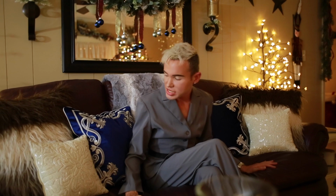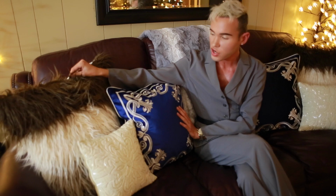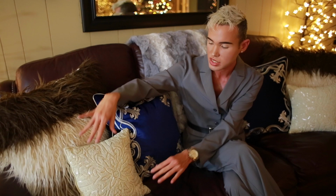So as you can see, I found some new pillows this year to add to our couch. We have these beautiful navy blue pillows that I found from Amazon. I included some furry pillows that I also found from Amazon just to give it some more character. And then these I've had for a couple of years, and I added them to the mix just to give it more brightness, because this couch is pretty dark.